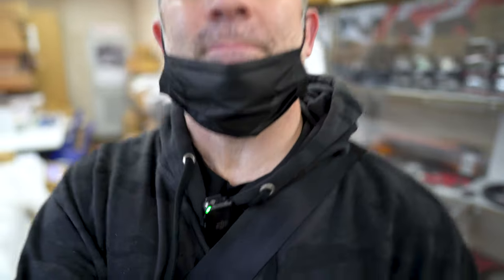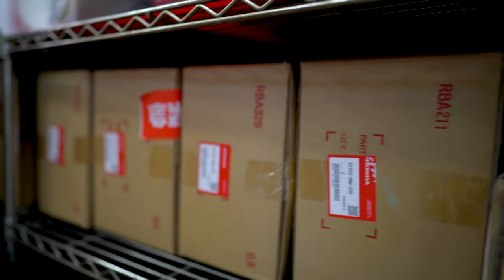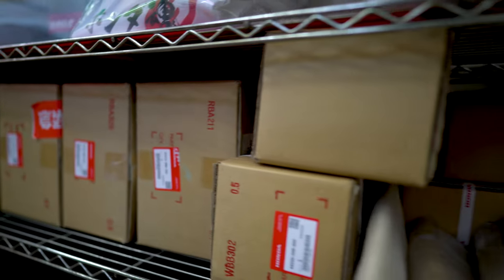So I'll show you a couple things. I'll show you what they have in the bay, but otherwise this is another spot and we're gonna keep doing shop tours today. All right. For all you Honda fans, they got a bunch of red labels.